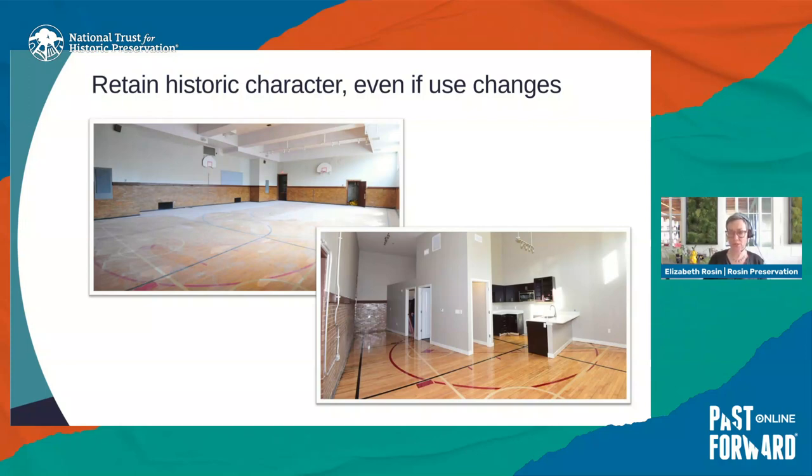Elements will help you to retain the historic character in the new program. This project converted an old school into apartments, and the gym was an important space that helped to communicate the history of the building. So the architect designed the apartment units in this space with a lofted plan so that they would incorporate the full volume of the historic gymnasium, and also included the glazed tile walls and the painted wood floor into the design. Next slide, please.